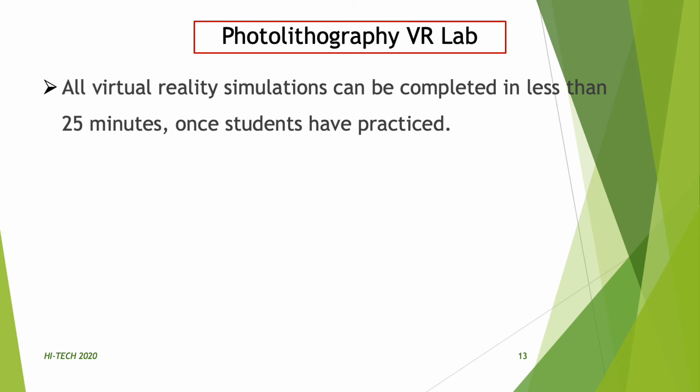Now, this simulation is abridged in order to run in a shorter time than the actual 24 minutes that elapsed. And yes, a couple of steps here need to be adjusted, such as not putting the tablet onto the hot plate and not flushing unused photoresists down the drain. But it shows the basic capability of what can be achieved in these simulations. All of the simulations can be completed within 25 minutes once the students have practiced the steps of the procedure.